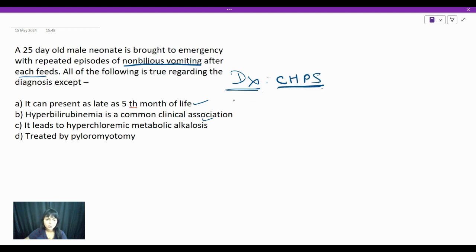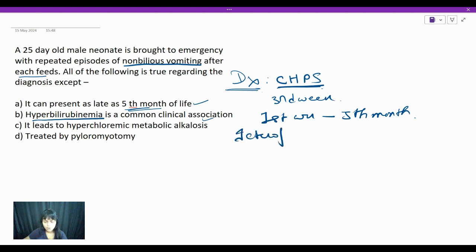Okay. So, yes, it can present as late as fifth month of life. Yes, this is right because it generally presents after third week of life, but it can present as early as first week of life, after first week of life, to as late as fifth month of life. Right, students? Okay, so next is hyperbilirubinemia is a common clinical association. Yes, there is something called icteropyloric syndrome, okay, where this CHPS is associated with hyperbilirubinemia.